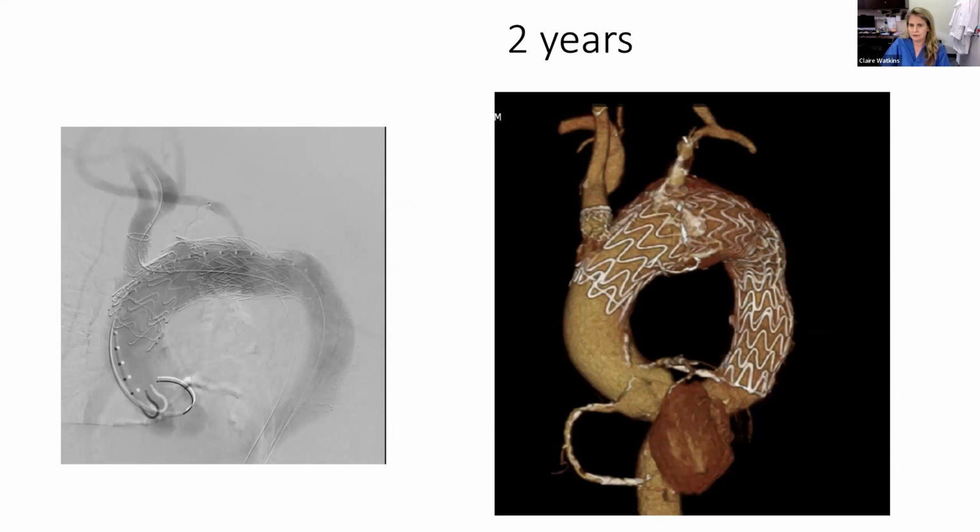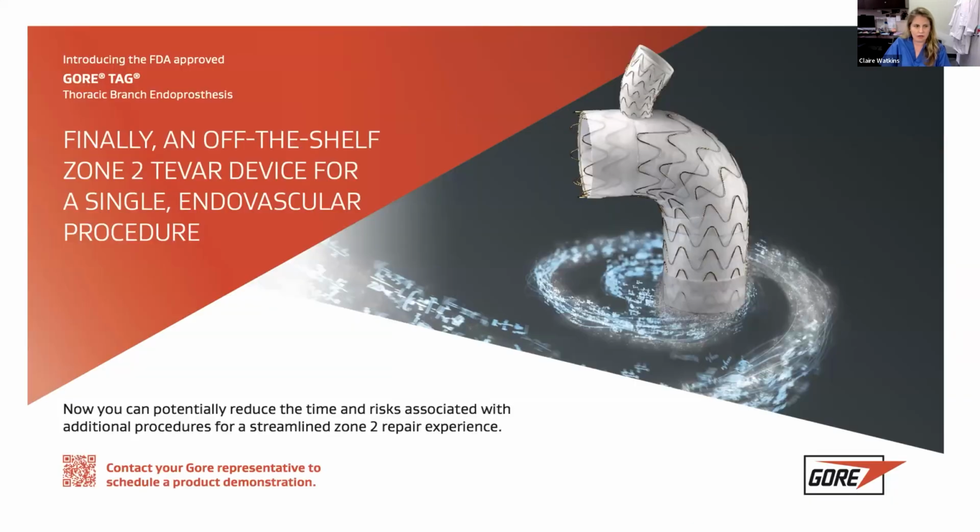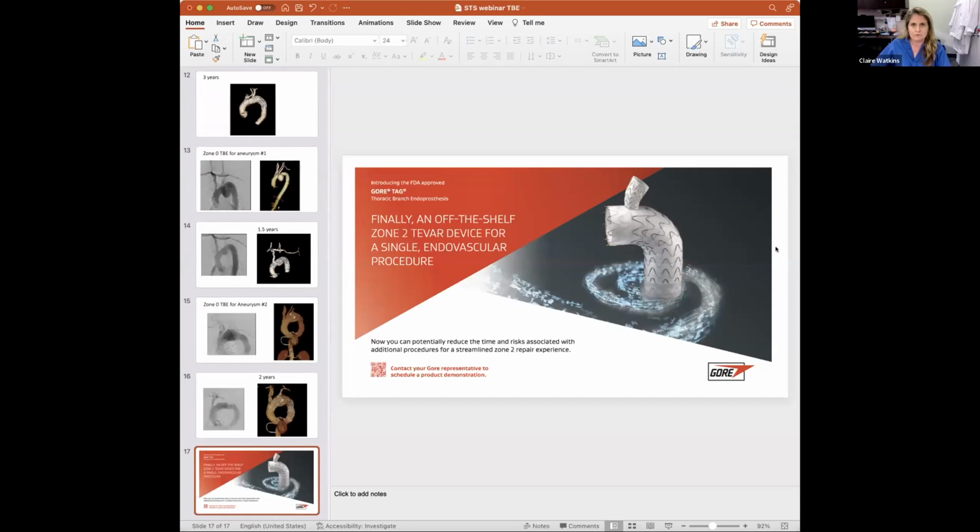Again, another large arch aneurysm treated with a cervical bypass and single side branch in the zone 0 position. So I'm sure your local GORE people can provide more information if needed, but I'll pass it on to Dr. Desai to show a dissection case. Wonderful. Thank you, Claire. That was amazing.